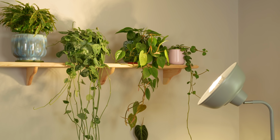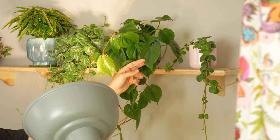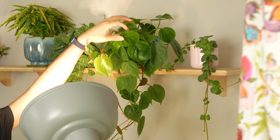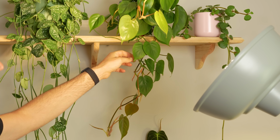This little beauty up here is my Philodendron scandens, and she's just starting to trail down from the high shelf above my TV. It's one of those plants that sort of sneaks up on you. One minute she's sitting there all neat and compact, and the next she's cascading down like a leafy waterfall. Every time I sit down to watch something, I find my eyes drifting up to check how far she's grown.